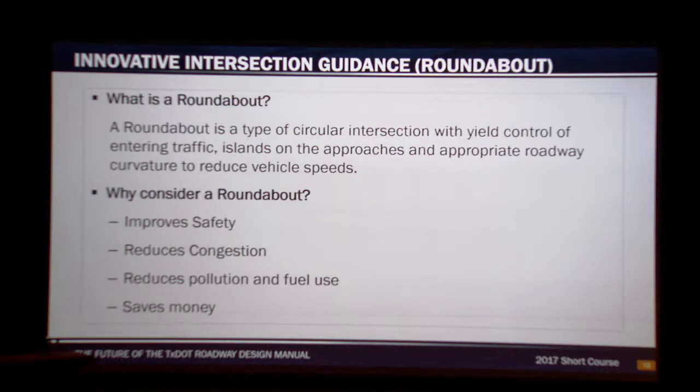The first innovative intersection we're going to talk about is a roundabout. A roundabout is a type of circular intersection with yield control of entering traffic, islands on the approaches, and appropriate roadway curvature to reduce vehicle speeds. Why would you consider a roundabout? Well, it improves safety, reduces congestion, reduces pollution and fuel use, and saves money.